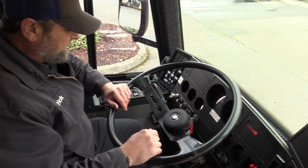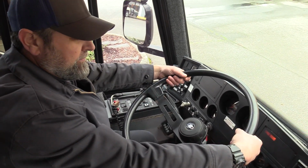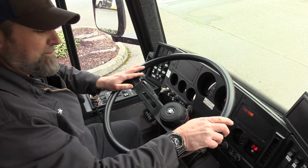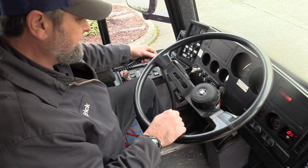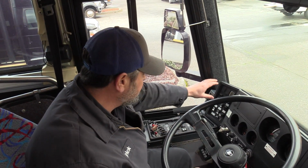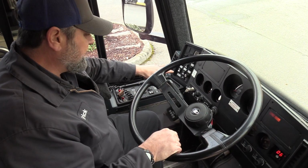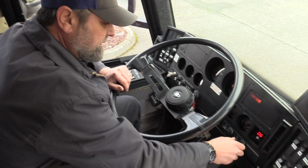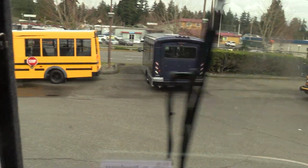All the gauges working good. Steering wheel's in good shape. Right, Mike? The steering wheel. That's for Mikey. Anyhow, we got a service horn there, and then we got the air horn. Man, I love air horns. Fast idle over here. Heat and AC controls. Passenger heat and AC controls. Wipers. The old school air actuated wipers.